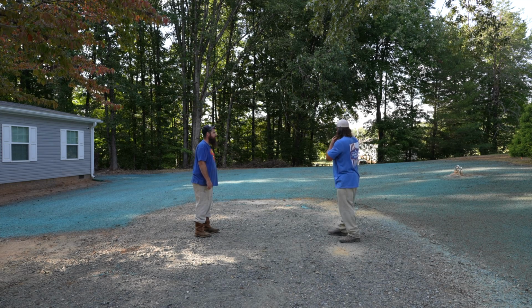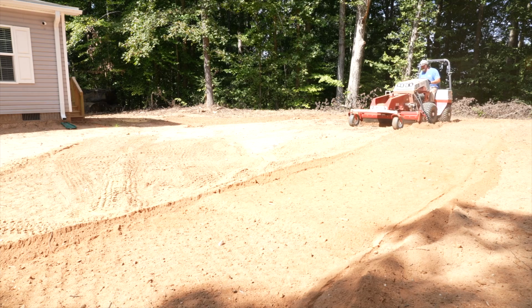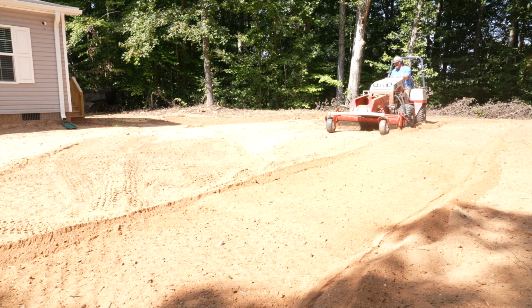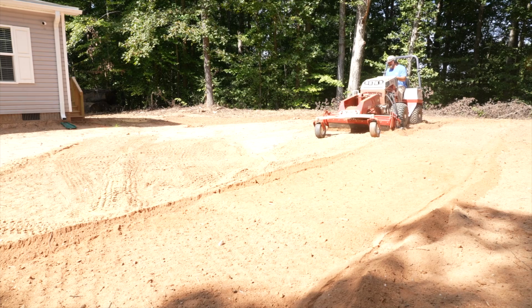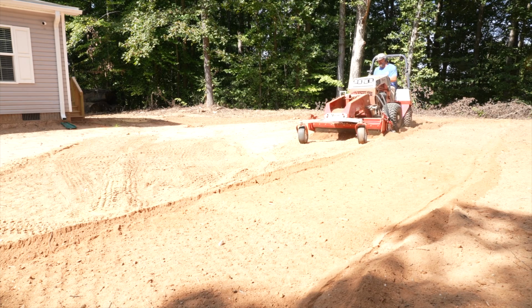I don't know why that's so hard. Have you ever aerated and seeded? Or nothing? So nothing's ever been done to it for however long. So that's probably part of the problem. But we got it broke up probably about 4 inches deep, and then went back and slicked it down.